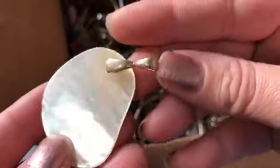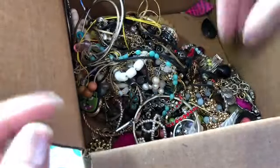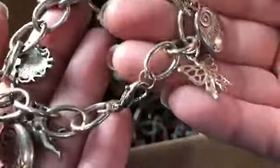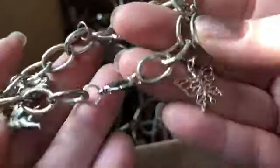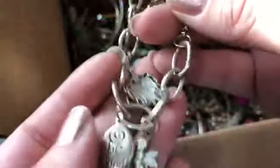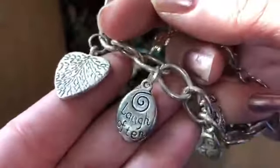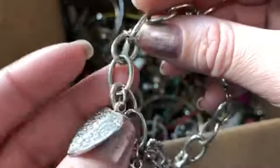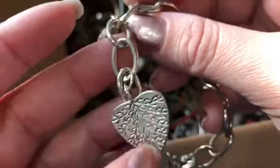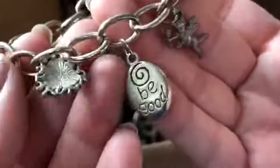Ooh, that's pretty. Mother of Pearl pendant. I like that. I might put that on a necklace and sell it and not craft it. This is Follow Your Heart and a butterfly and a cherub. Be good. Pretty heart. Laugh often. A leaf. Follow Your Heart. No branding on it, but I do like it.